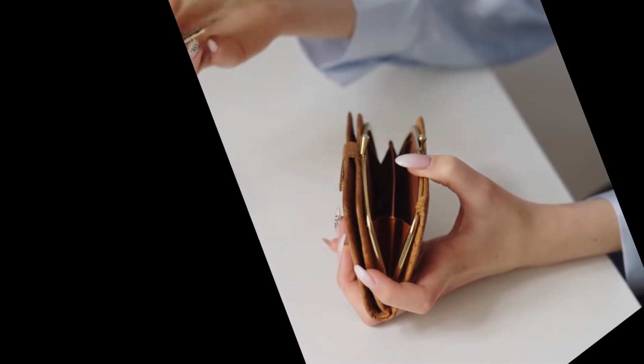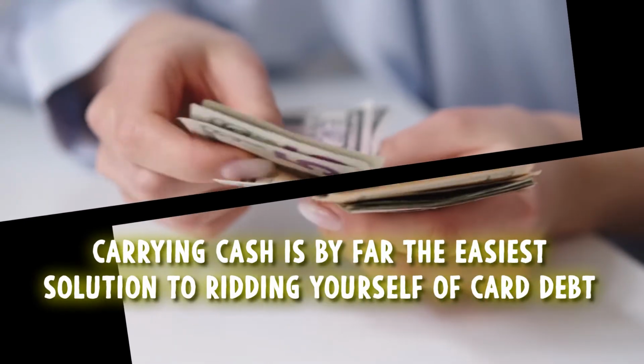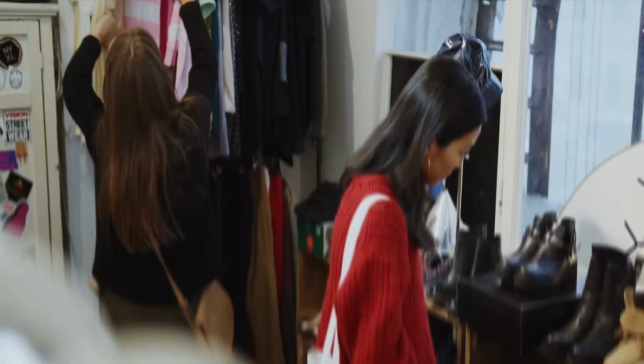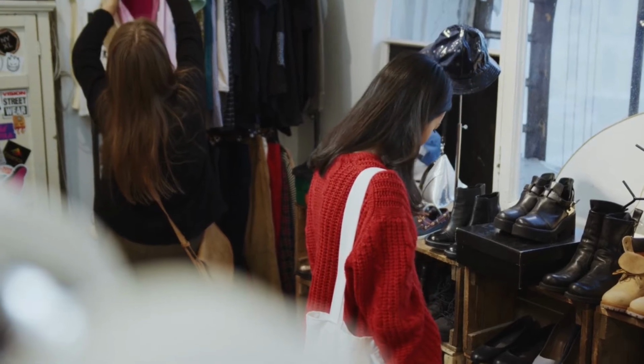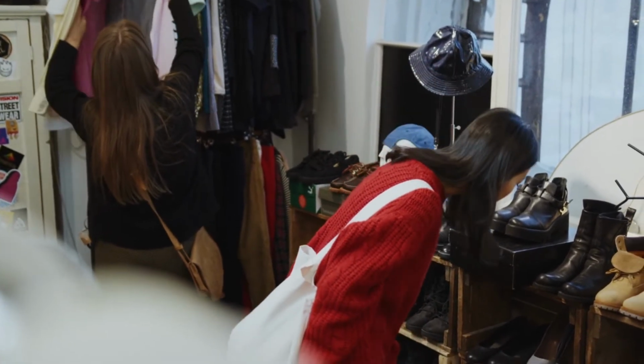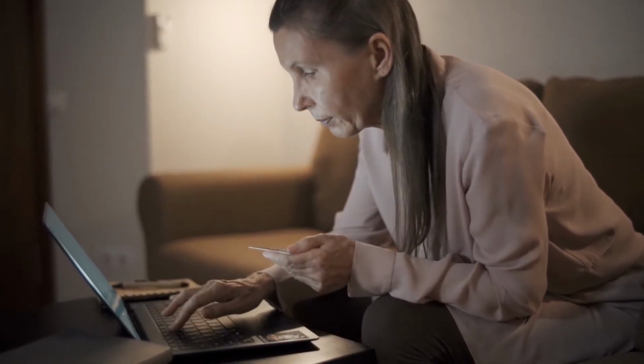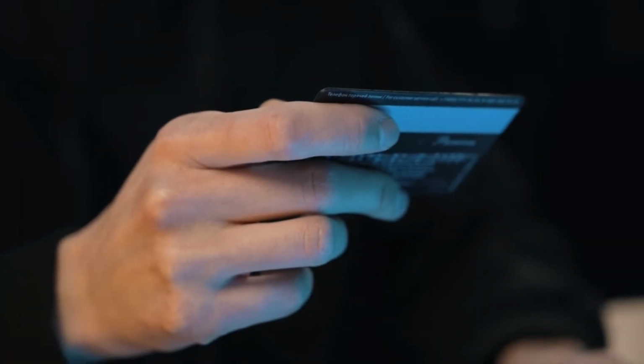The best method is to ditch the cards and carry cash. It never fails. Carrying cash is by far the easiest solution to ridding yourself of card debt. When you stop carrying them around with you everywhere, it becomes less convenient for you to splurge on an unplanned item. If you're still struggling to stop using the cards, you might need to take more intense action. Put them through the shredder.